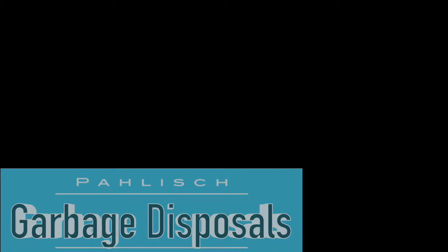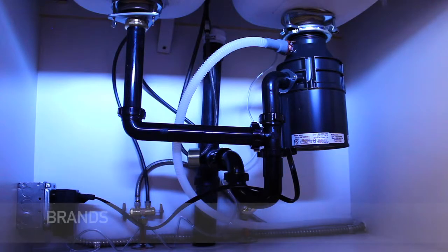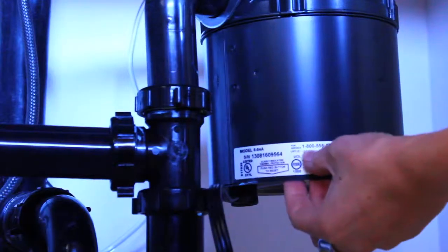The garbage disposal in your home is activated by a pneumatic air switch, usually on the top of the island near the sink. The disposal we used is Badger and comes with a 2-year warranty at the time of your home closing. Should you have a problem, you can call the 800 number on the disposal.